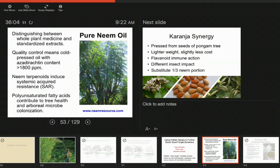And I do want to emphasize that first word, pure. I'm talking about 100% neem oil, non-adulterated. It hasn't been extracted from pure neem oil and called 70% neem oil.